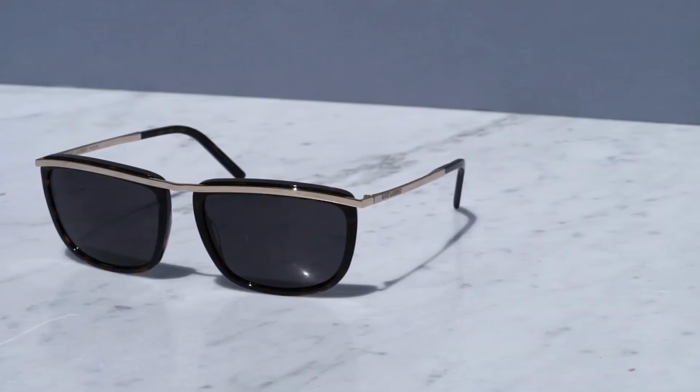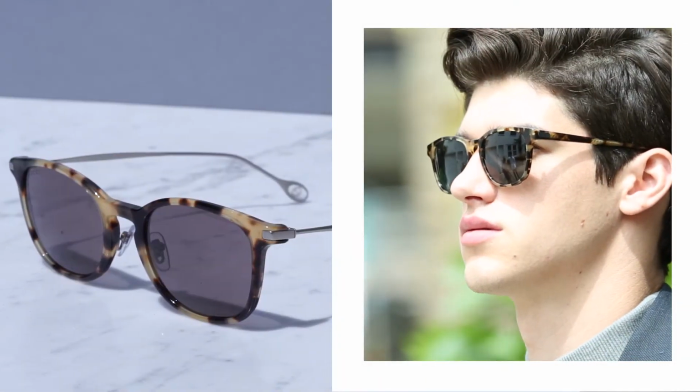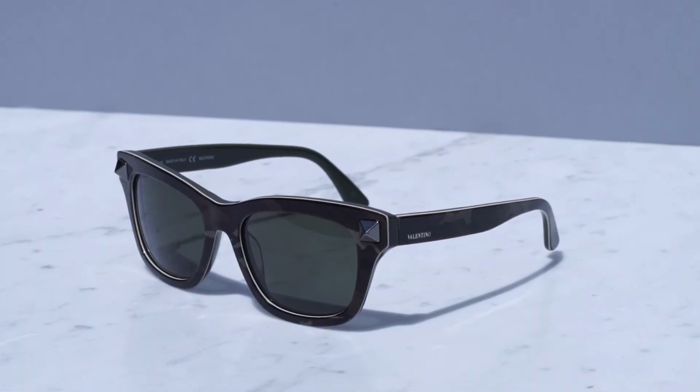So square frames, they're, I think, that much more sophisticated than your everyday round frames. Maybe going to a special event or it's a special occasion, a date, a party, who knows. People like Pharrell Williams, they're really keen on this shape, and great brands that do this are Saint Laurent, Valentino, and Retro Super Future.